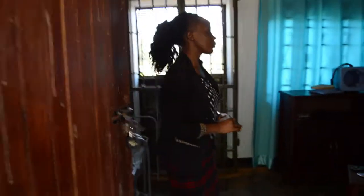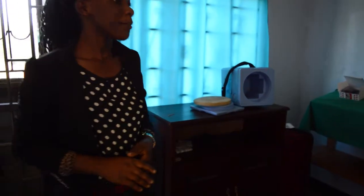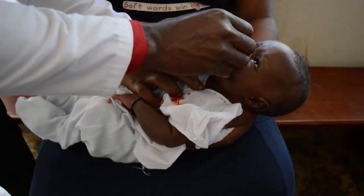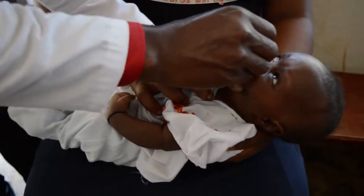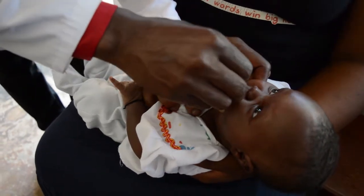Inside the laboratory, we do different tests. There is testing for malaria. There is HIV testing. Of recent, we've introduced testing for syphilis, and this instrument here, we keep drugs of immunization. Immunization is done every Tuesday, and it's basically free of charge.